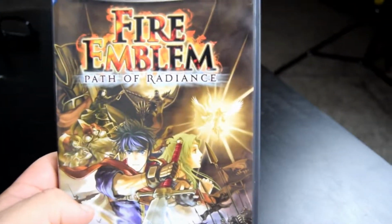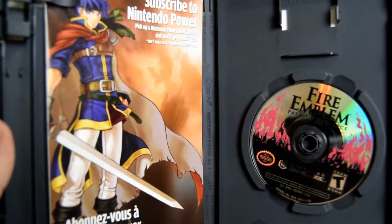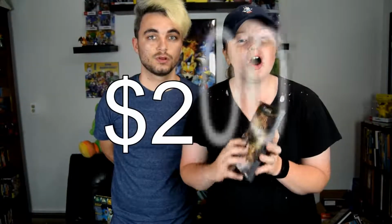Fire Emblem: Path of Radiance. Now this game does nothing but go up in price, and I don't know if you can tell, but this thing is nearly pristine. Very good condition. It's got all its inserts, and the game has no scratches on it. And this game goes for almost $200 now. $200 game. Mom picked us up for $30.